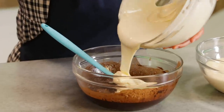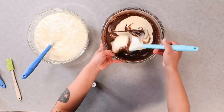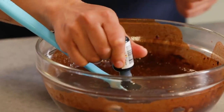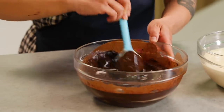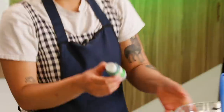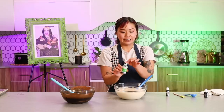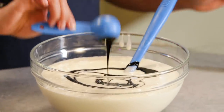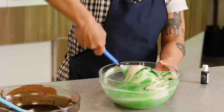We're gonna divide it into 2 bowls and get the 2 colors working. But to give it a little bit more of the Billie Eilish vibe, we're gonna use some really dark black food coloring and get that in there. We're gonna use pandan extract. Pandan is like the Asian vanilla. Pandan is a green leaf that's extracted and has very vanilla and sweet notes and a very vibrant green color.